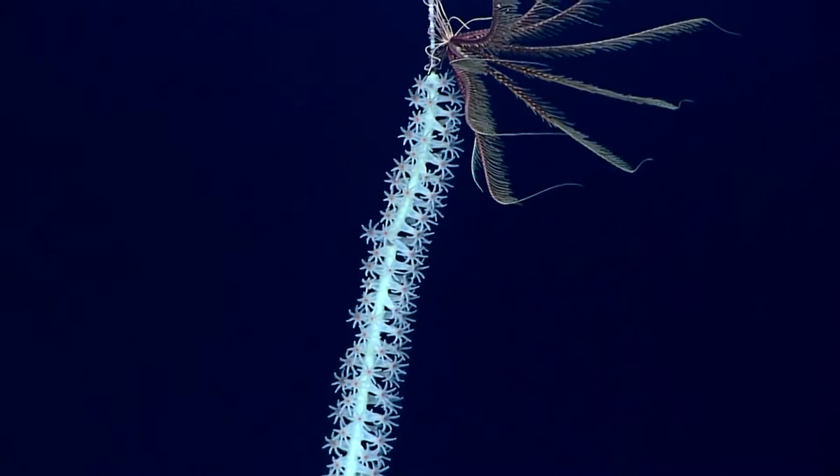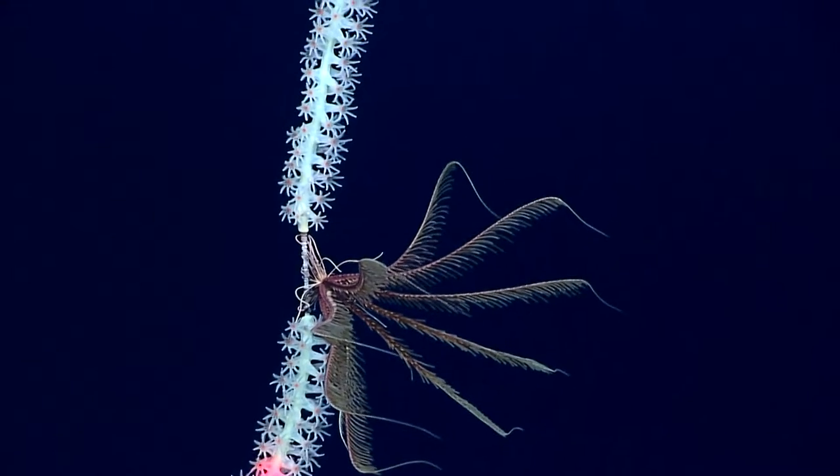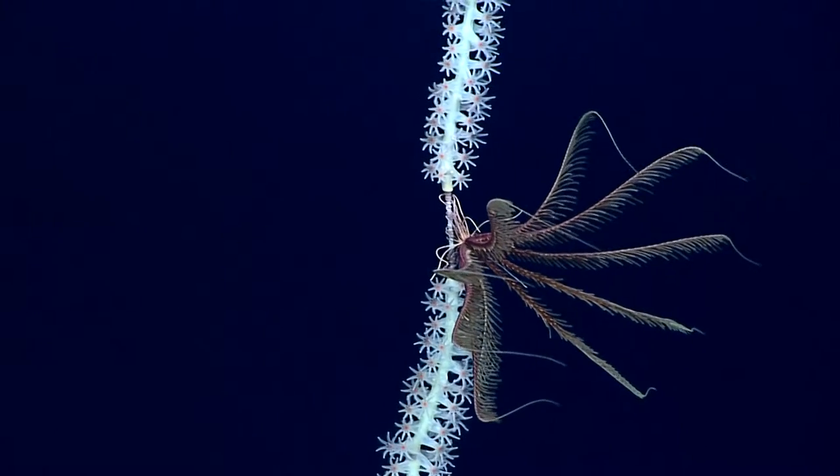So clearly the need here is to dislodge that crinoid and then come back in 30 years and see if there's a branch. That's quite an experiment, yeah.